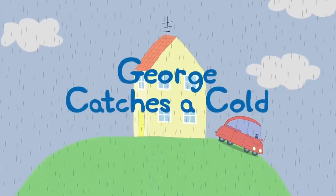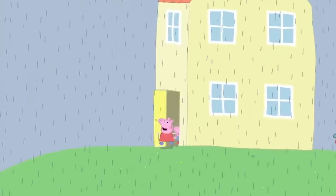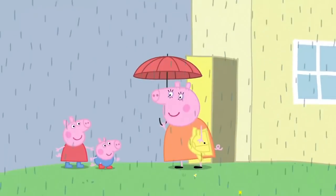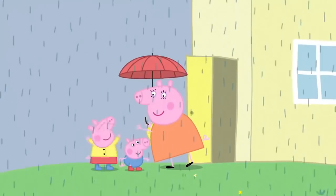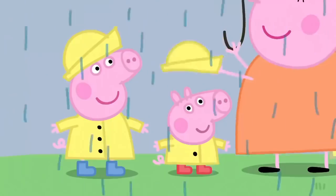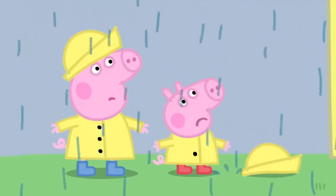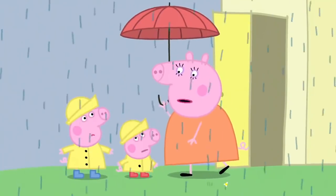George catches a cold. Today it is raining a little bit. Peppa, George, put your rain clothes on. When it rains, Peppa and George must wear their rain clothes. Yuck! George does not like wearing his rain hat. George, you must keep your hat on.